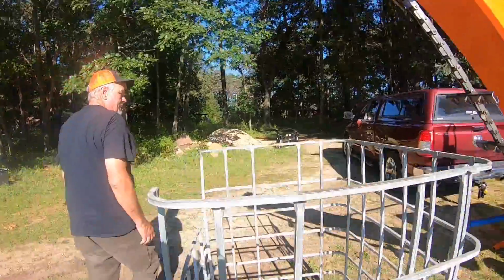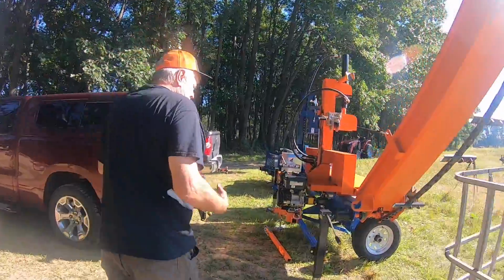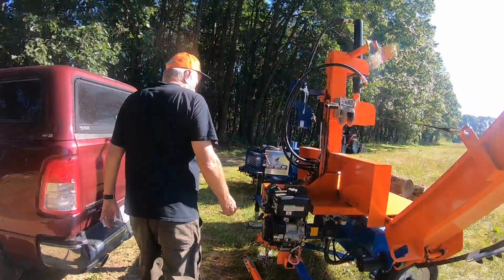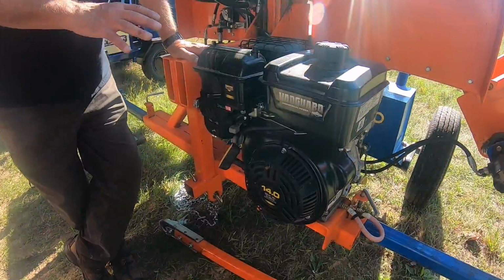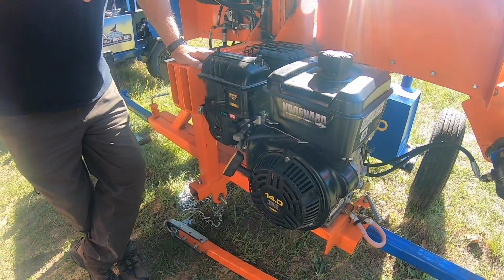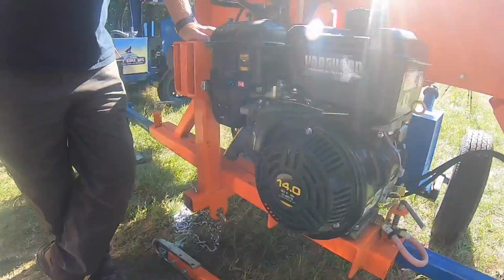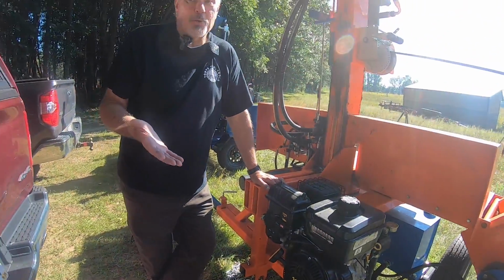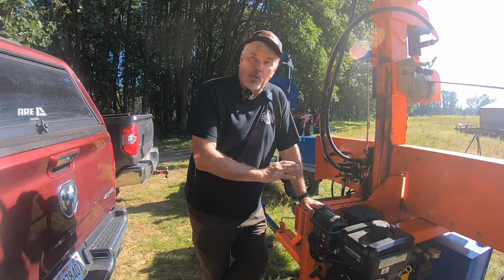How often do you use totes? Quite often? All the time. Yeah. Now for me, they make sense. For someone like you, no, they don't. Now, this is the 14 horsepower Vanguard. And I know I always say that I'm non-denominational. I truly like Honda motors, but I understand this Vanguard is a tank as well. It works fantastic.